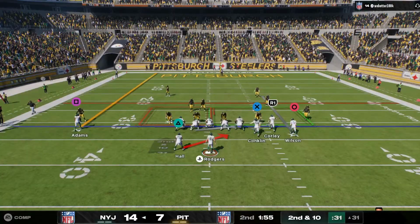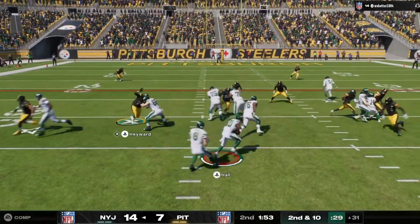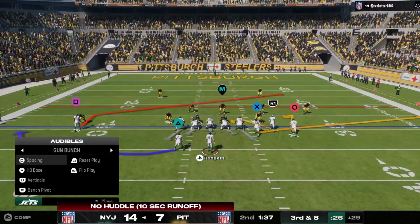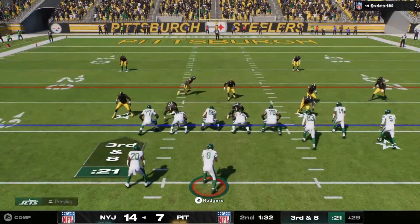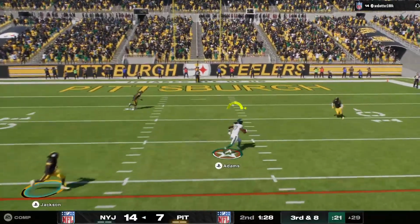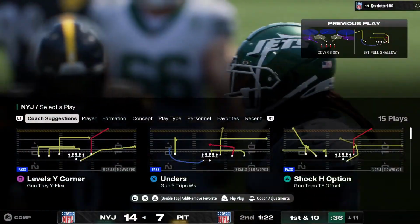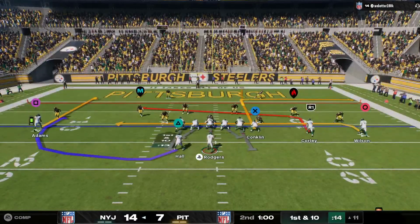Now a 2nd and 10. They'll give to Hall. And he will cross the 30 down to the 29-yard line. They got to get it to the 21 here on 3rd down. Rodgers now to throw. He's got his target. That's complete. And he is going to have a Jets 1st down as they're able to get the 3rd down conversion. Now a 1st and 10 at the 11.